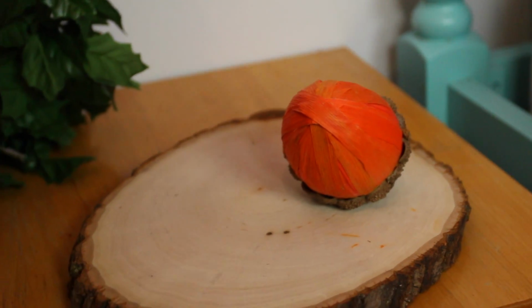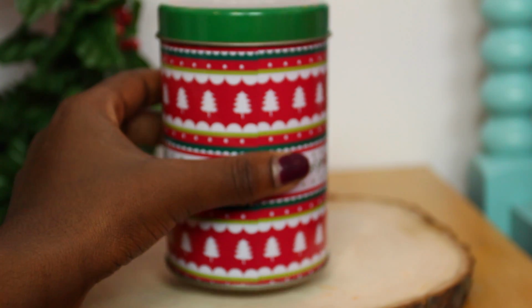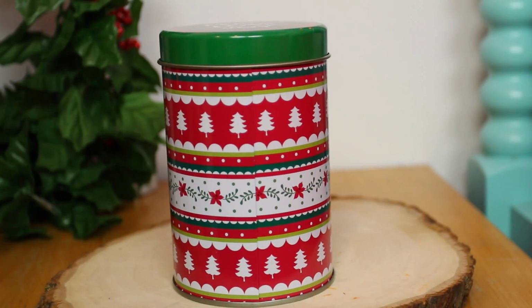And the last change that I made to my room for Christmas was my bedside table. I had a fake acorn sitting on there from when I did my fall video, so I took that off, and at Michael's I found this really cute Christmas decorated can, and it was empty and it just had a lid that said peace, love, and joy, and I thought that it was really, really adorable.